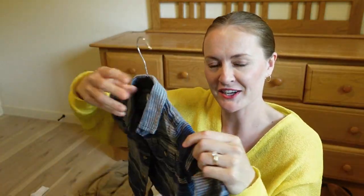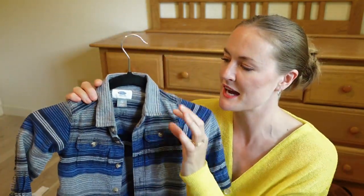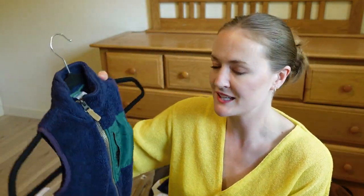A little reggae skater surfer shirt. It's just Old Navy, I thrifted it, but I actually wear this all the time. I like to tuck it under sweaters and have the collar pop, little hipster baby. Same thing with this vest. This was a hand-me-down from a friend. It's really cute. We just wear our other vests more.